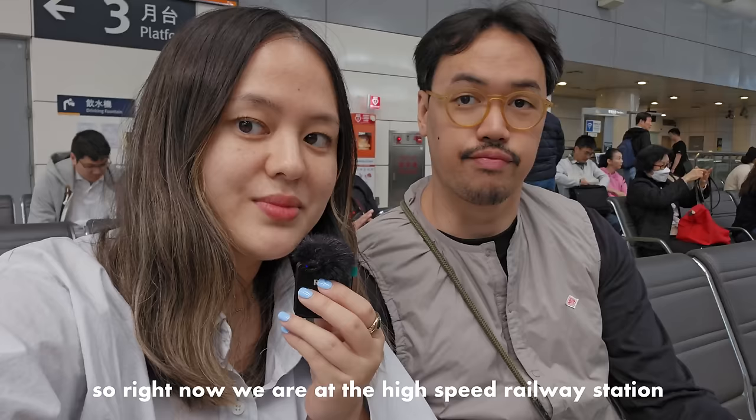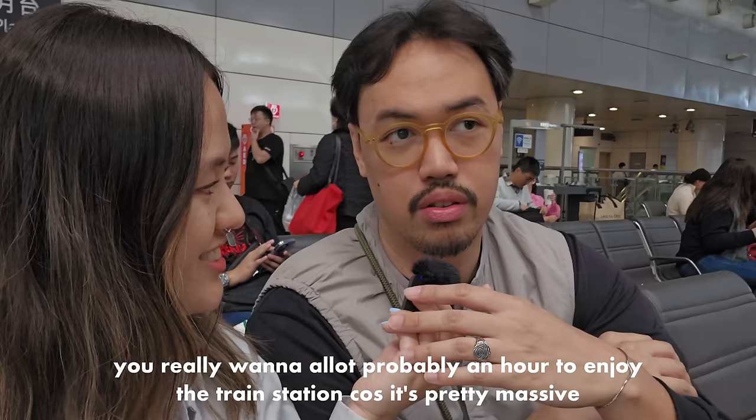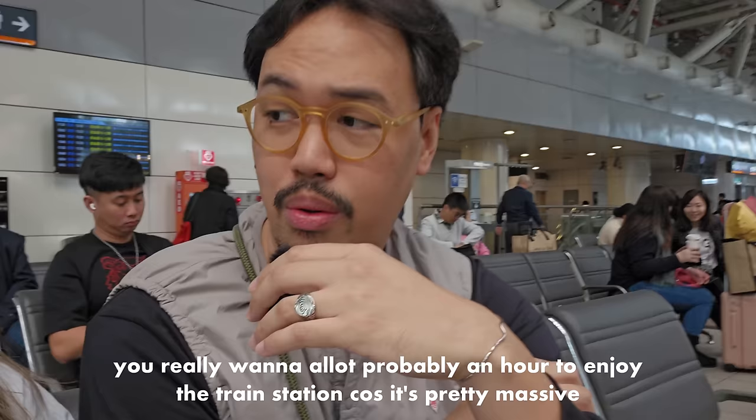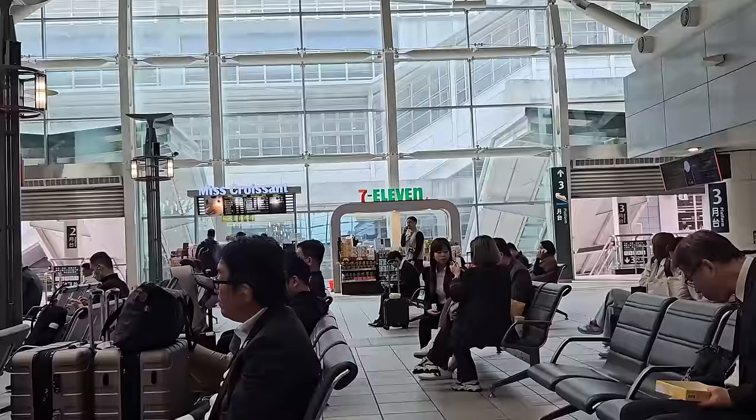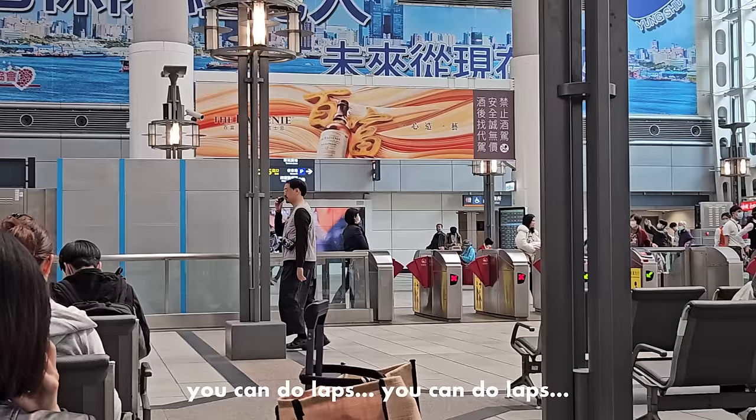So right now we are at the high-speed railway station waiting for our train to Taichung, which will be about 42 minutes. You really want to allot probably an hour just to kind of enjoy the train station because it's pretty massive. I'm at a 7-Eleven. And a Miss Croissant, if you can see me. You can do laps.